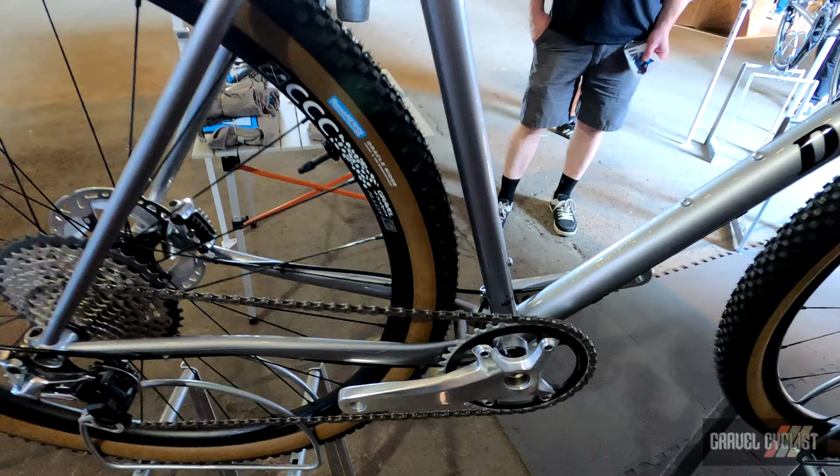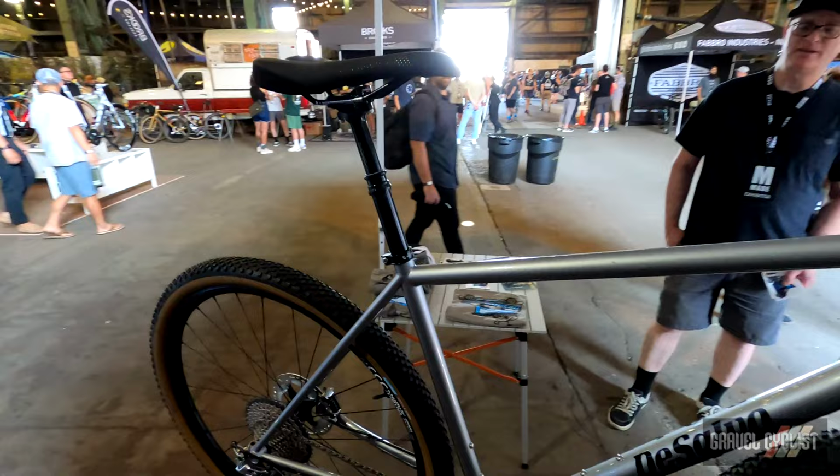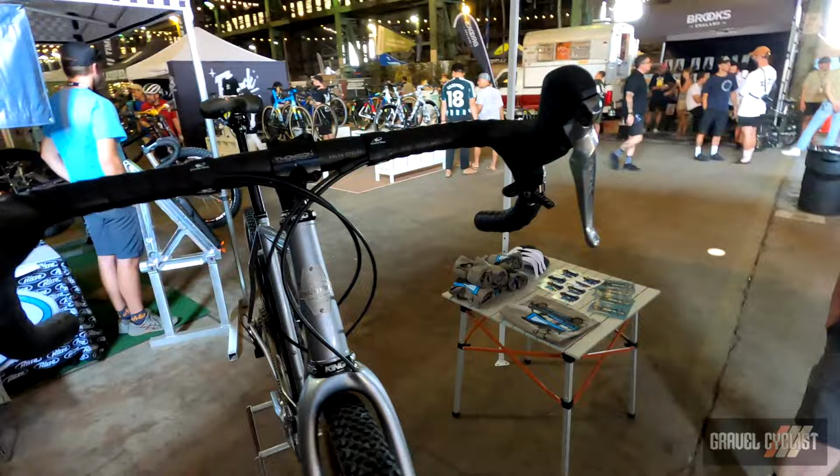He went for a dropper post, something that maybe I guess you can take on a little single track along with the gravel. So yeah, that's what I got.